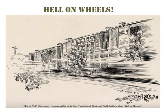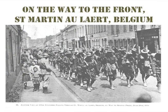It's kind of interesting. This was a drawing done by an artilleryman in the 113th Field Artillery. He did a lot of interesting drawings, and this is exactly what he called it. Down here, War is Hell, Sherman. Ask any soldier of the 113th Field Artillery about hell on wheels. And that's about what it was. To get any fresh air, you just all had to hang out the window while you were heading down the tracks. So I think that's a pretty good little cartoon the fellow drew.